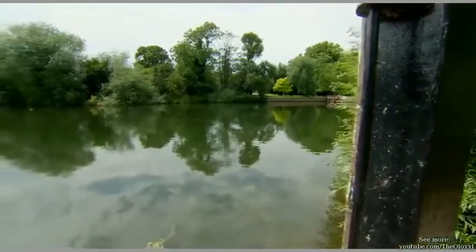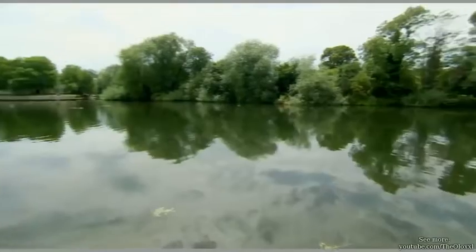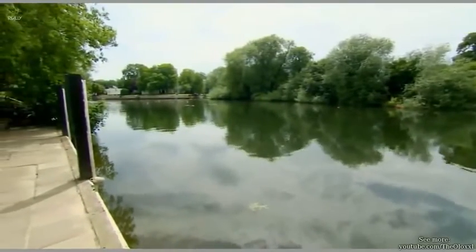Yeah, very pleasant. Very pleasant. I didn't know this was here, actually. I think if I'd known it was going to be here, I probably would have suggested a bit more money. I really, really liked the river. I thought the river was beautiful. It was a lovely surprise.